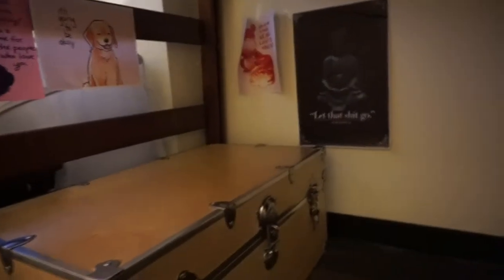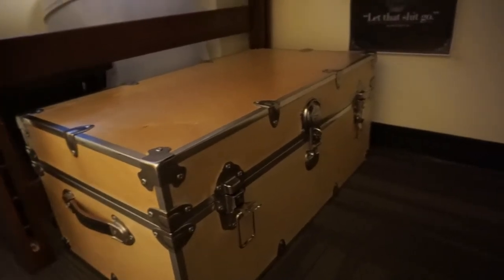Yeah, let's go look at that. So this is the space under my bed that we're going to transform into a meditation space. As you can see, posters that are the remnants of my old meditation space. It's just a trunk that has a bunch of snacks and stuff in it. But yeah, this is what we got.